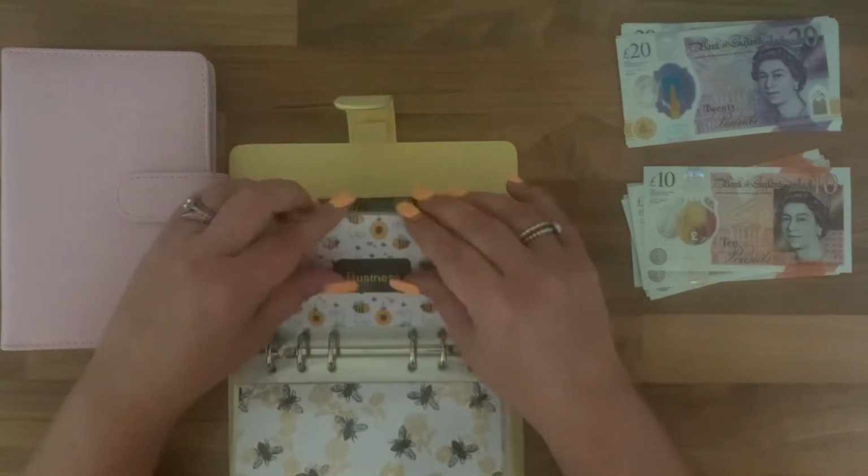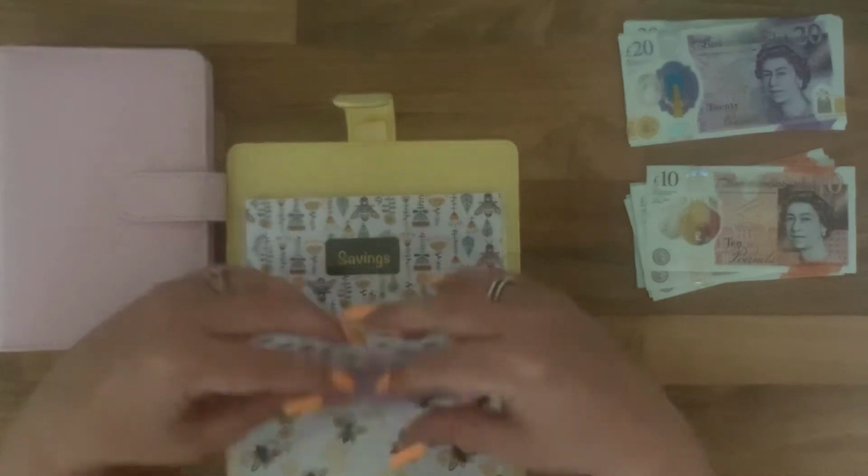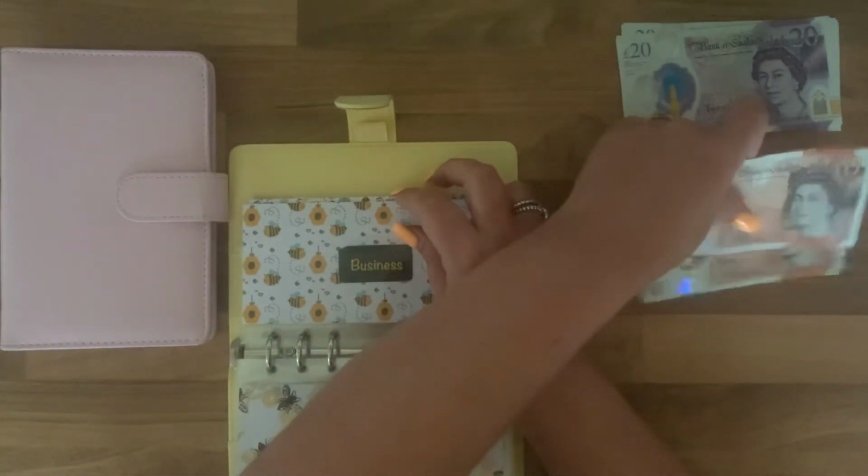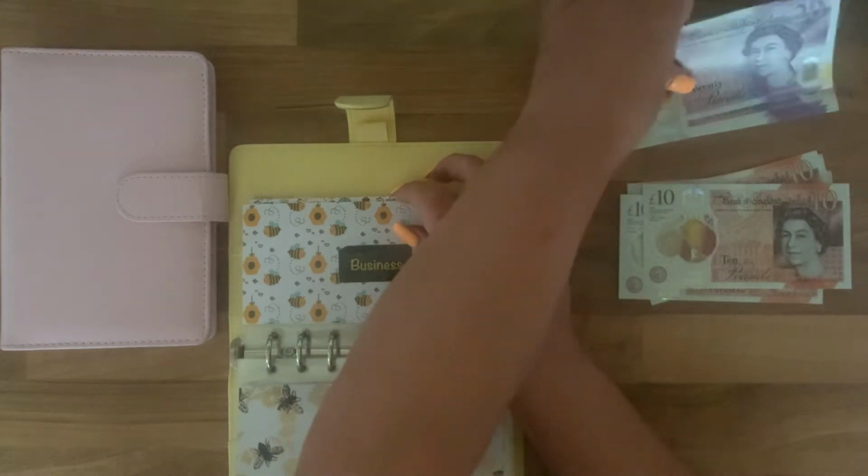Business. Now, I do have a savings account for this separately where I put money in. But I thought I'd try the cash stuff in as well. So we do 20 in there.